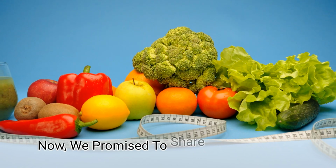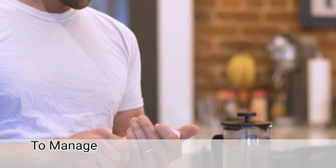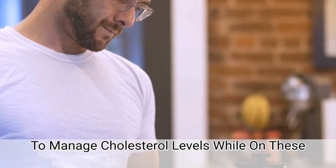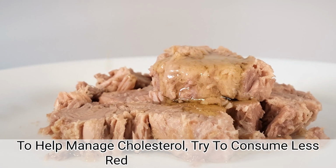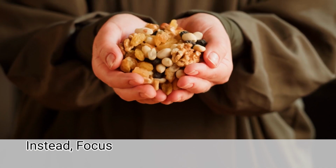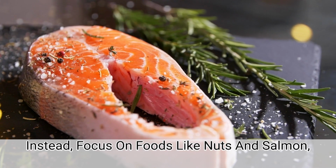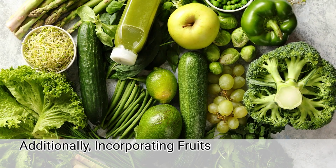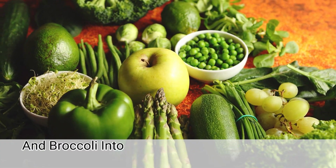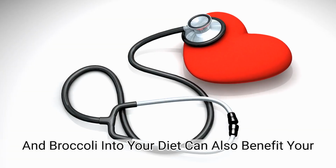Now, we promise to share tips on dietary changes to manage cholesterol levels while on these medications. To help manage cholesterol, try to consume less red meat and butter. Instead, focus on foods like nuts and salmon, which are rich in healthy fats. Additionally, incorporating fruits and veggies like apples and broccoli into your diet can also benefit your heart.